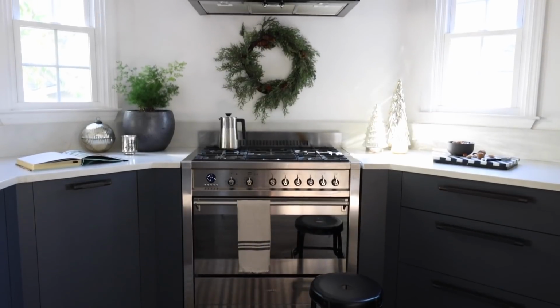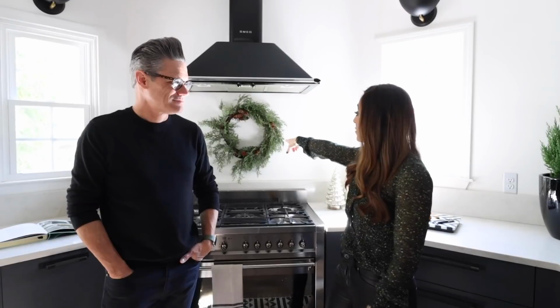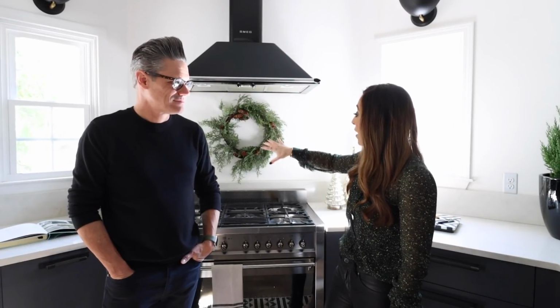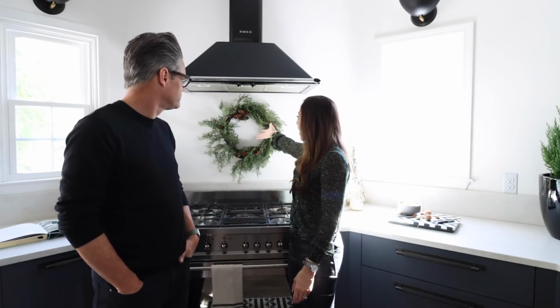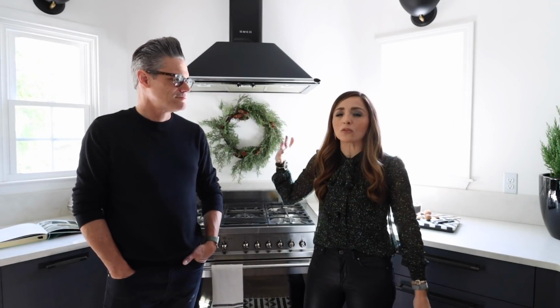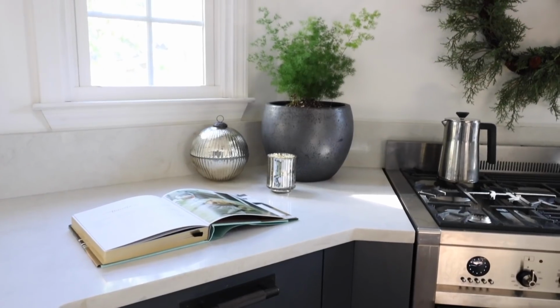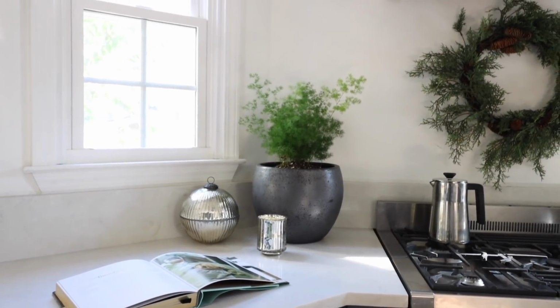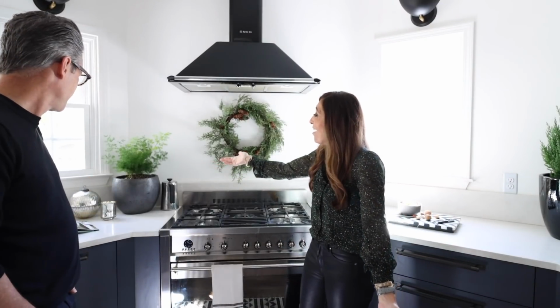So what are the things that we have sitting out? I did bring more of the mercury glass Christmas trees in here. This was from Target a couple years ago, but they have some really good ones. I think just because it drapes like this and has actual pine cones on it, it just feels a little bit more real. And then we had this plant growing in our garden. It's in a pot, so clearly we bought it and killed it at some point, and it came back to life. And we don't know what it is.